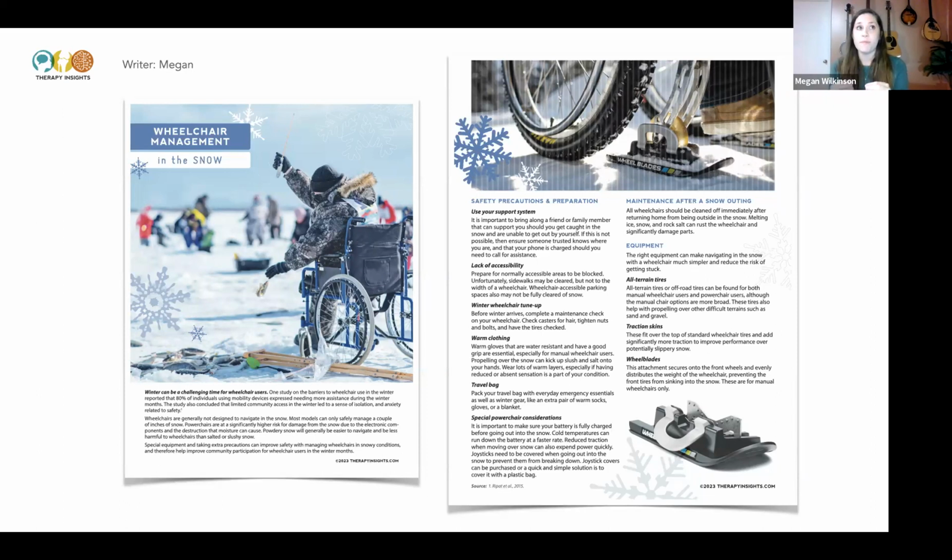And then for both manual and power chairs, it's really important that either they or a caregiver gives the chair a kind of cleaning after they come inside, because a lot of times we use rock salt to clean off the sidewalks, and so then that is spraying up all over your chair, and that will rust the chair and make it break down a lot quicker. So we really want to make sure that your equipment is lasting a long time.